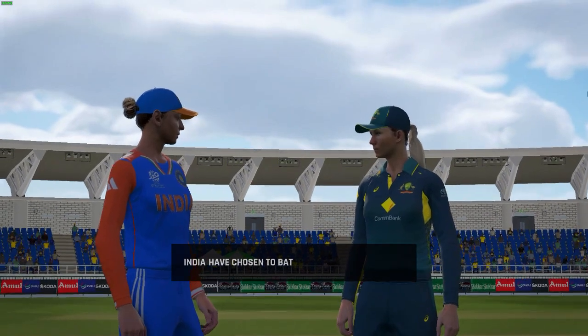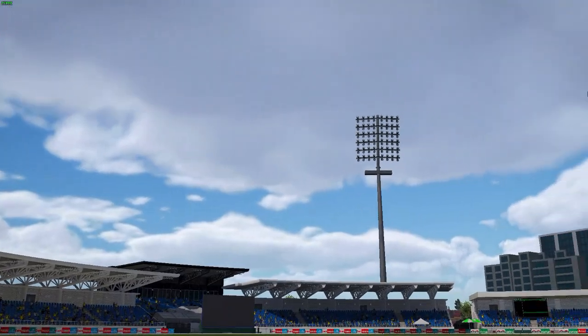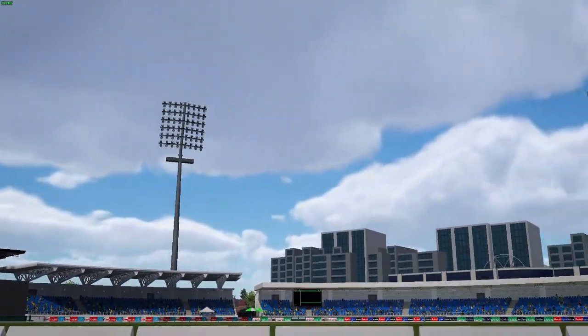Not sure what was running through the captain's mind there. This pitch will only get easier to bat on. So why bat now? The bowlers could have a field day.